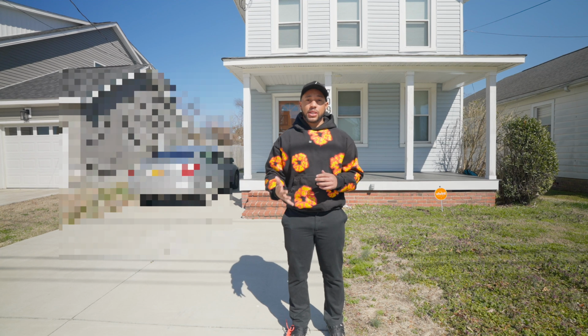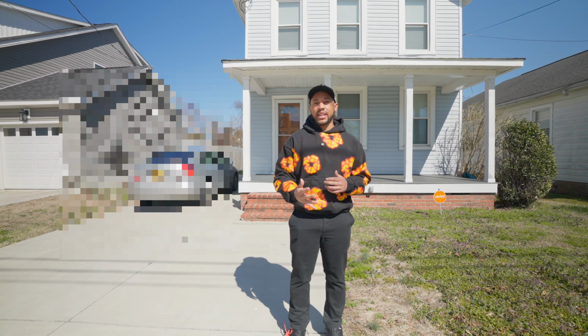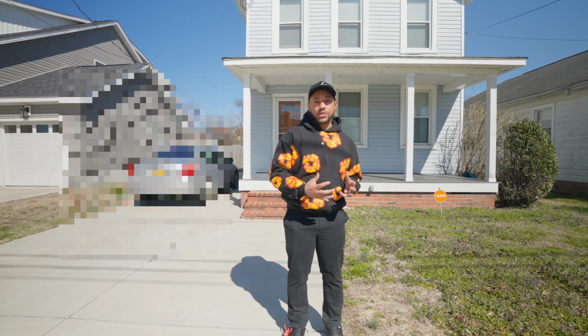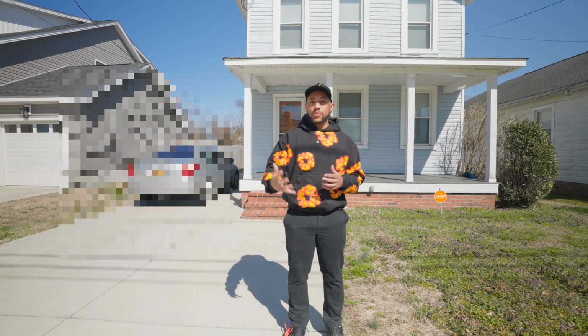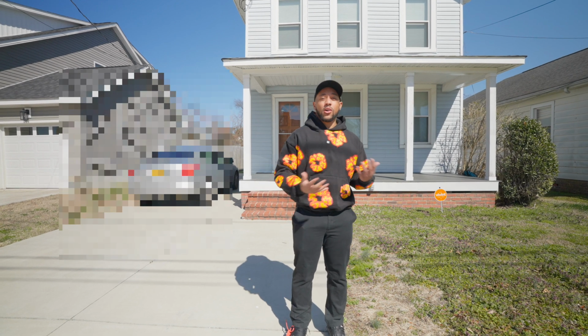The great thing about creative financing or subject-to is this is just the start. You can use subject-to or creative financing to purchase a house to keep for yourself, or to flip, or for any other thing, mid-term rentals, short-term rentals, all things like that.